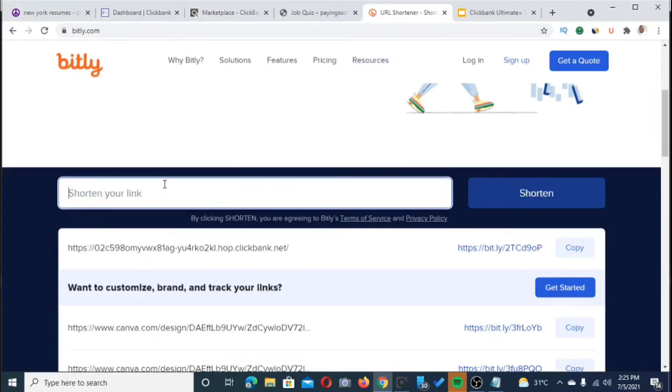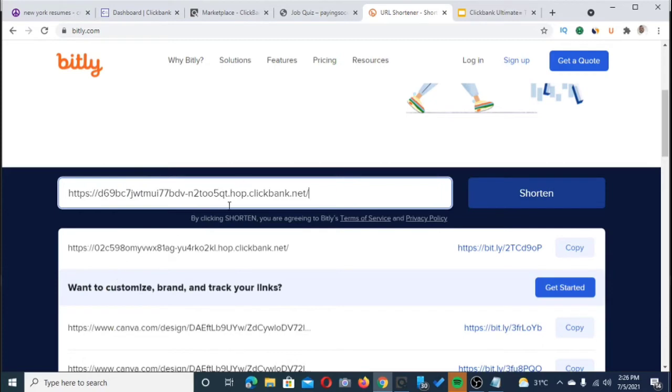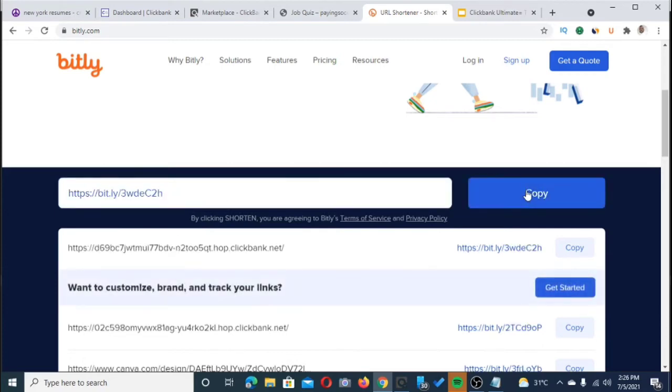You paste the hop link you copied from Clickbank. So that it doesn't look spammy, you shorten your hop link. Now the hop link is simply your affiliate link.